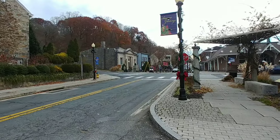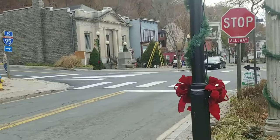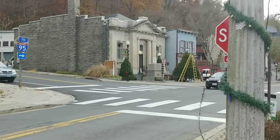Let's go. All right, so right now I'm heading down Main Street to the corner of Main Street and 276. And right on that corner, just ahead, is where they are going to be trimming the town Christmas tree. And that's what we're going to be checking out today. As you can see, it's right over there on the corner. It looks like they've already begun the trimming.